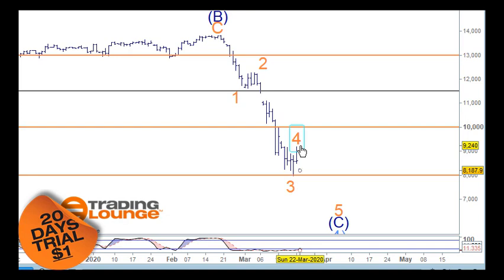Starting with the DAX on the daily chart, we're looking at 5 waves down. So we have 1 and 2 here, and wave 3 down to 8,000. Wave 4 here pulled back to the wave 4 of one lesser degree, but didn't pull back up to the 38.2% retracement level, but that's okay. But wave 4 still may get a bit more complicated here.